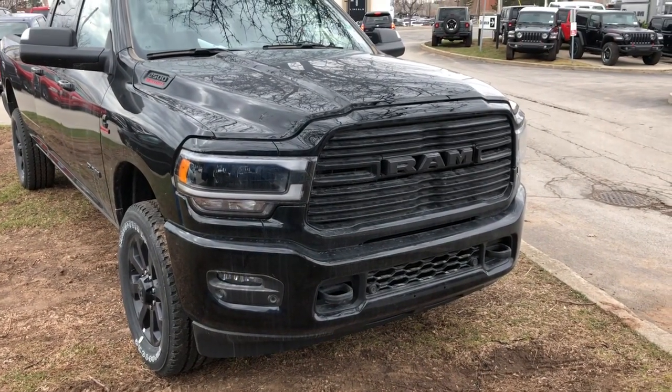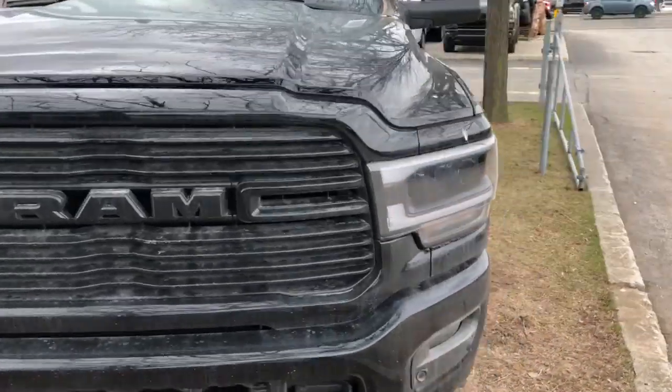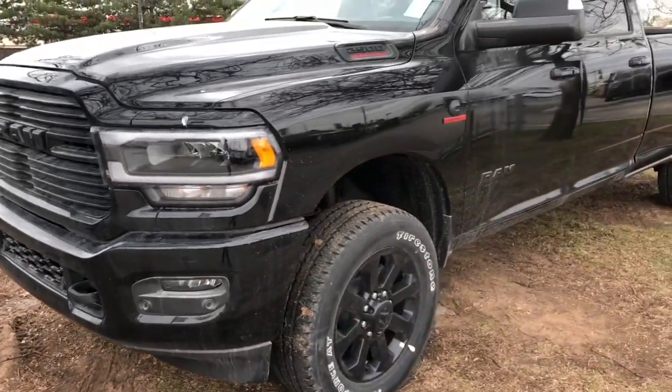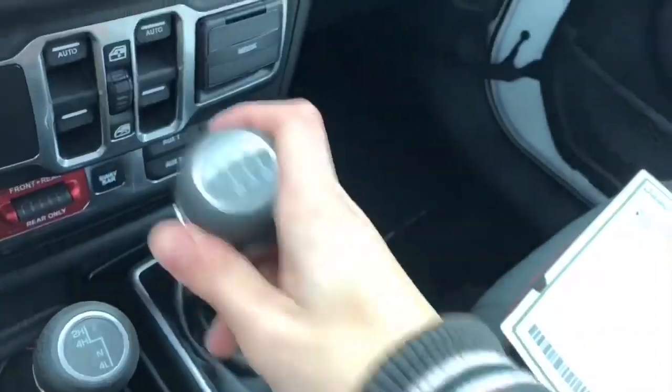Still trying to decide if I like it or not, the front end. I've kind of been bouncing back and forth on whether I do like how big that front grill is or if I don't. But I think the lights could have been a tad bit bigger. They're a little bit small. That's just kind of me rambling a little bit there.